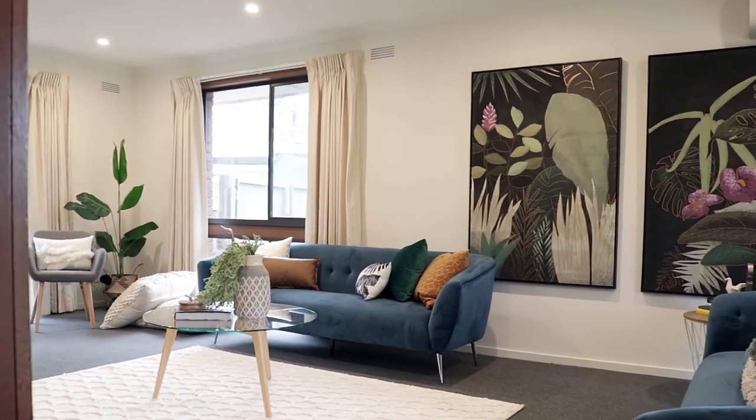Come in here. Have a look at this. Look at the size of this lounge family room. And also access out to large backyard.